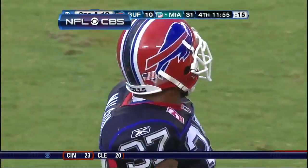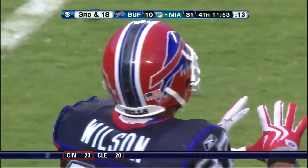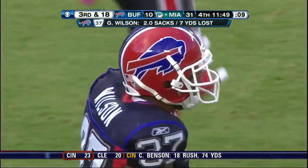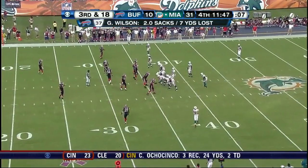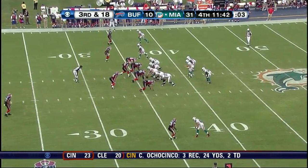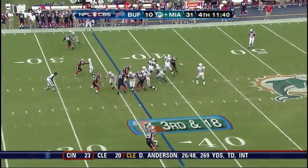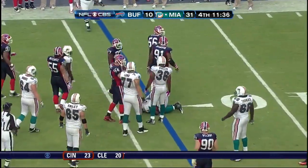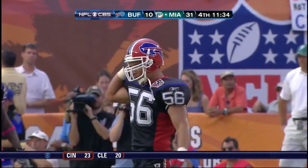3rd down 18. White will come back in for one of the tight ends. Stroud is back in on that defensive line. Spencer Johnson remains at the other defensive tackle. Aaron Schobel and Chris Kelsey at the defensive ends. 3rd and 18. Ronnie Brown. Ellison makes the stop. Keith Ellison makes the stop at about the 35. It's a gain of a yard.